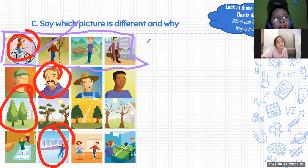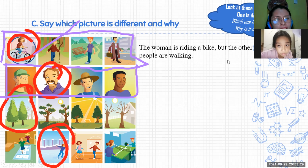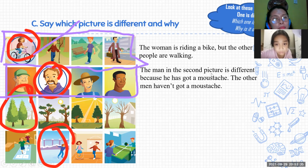Okay, good job. How about in the second picture here? All right. What have you noticed? Okay, look at that. What happened there? Okay, your answer is the second one. And let's try to check if it's correct. Okay, very good, it's correct. The man in the second picture is different because he has got a mustache. The other men haven't got a mustache.